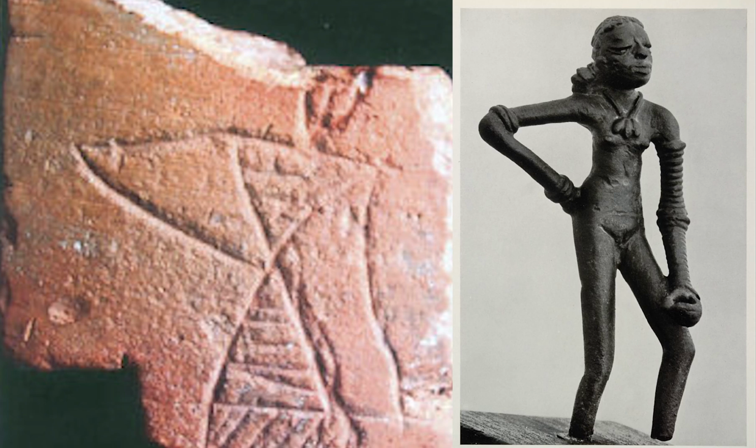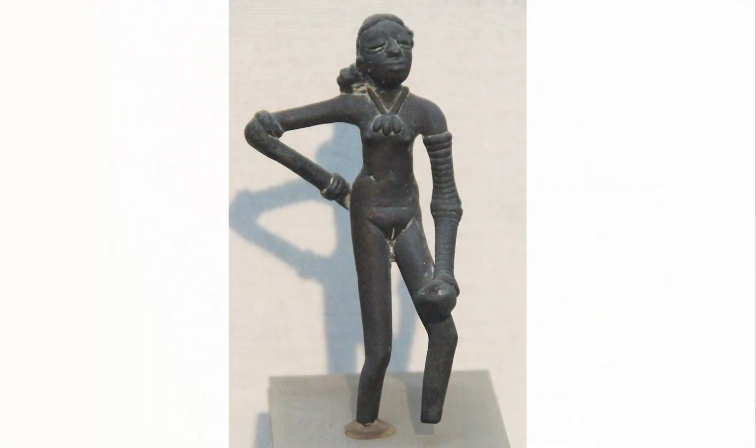Ever since its discovery, the model of the dancing girl has been very popular among archaeologists. Sir John Marshall, for example, is often quoted saying, "When I first saw them, I found it difficult to believe that they were prehistoric," while Gregory Possehl believed the dancing girl to be the most captivating piece of art from an Indus site. The popularity of the dancing girl has only increased since then.